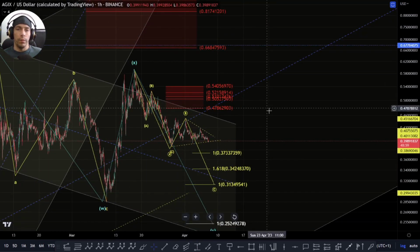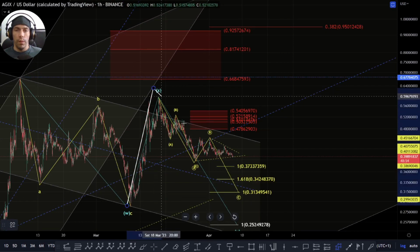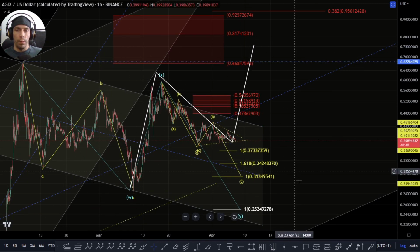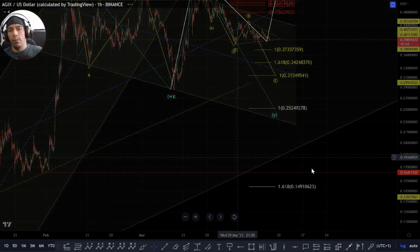We also talked about the possibility that if we do break to the upside here and we form just a three-wave move, A, B, C, we need to be careful on the flat correction in this area, where this becomes an A wave, this becomes a B wave, and we could still see a move down to that fourth wave area that we were talking about.